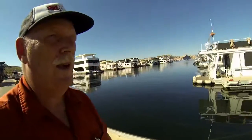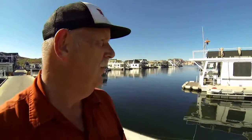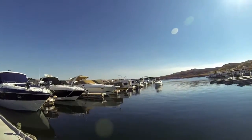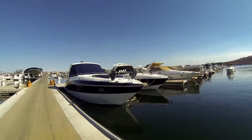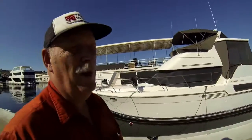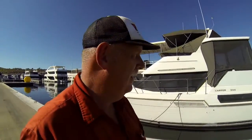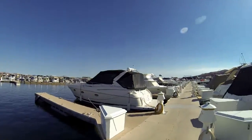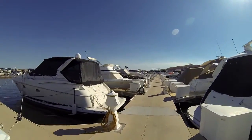Yay! So I'm just walking down the dock. I'll let you see all these houseboats. This place has bigger boats too, a little bit of everything. But tomorrow should be interesting because that's when they have that poker run for those performance boats. Hopefully when we're out on the water we can see them, because they can get up to 180 miles per hour. And this is our area here. Yeah, it's pretty quiet around here.